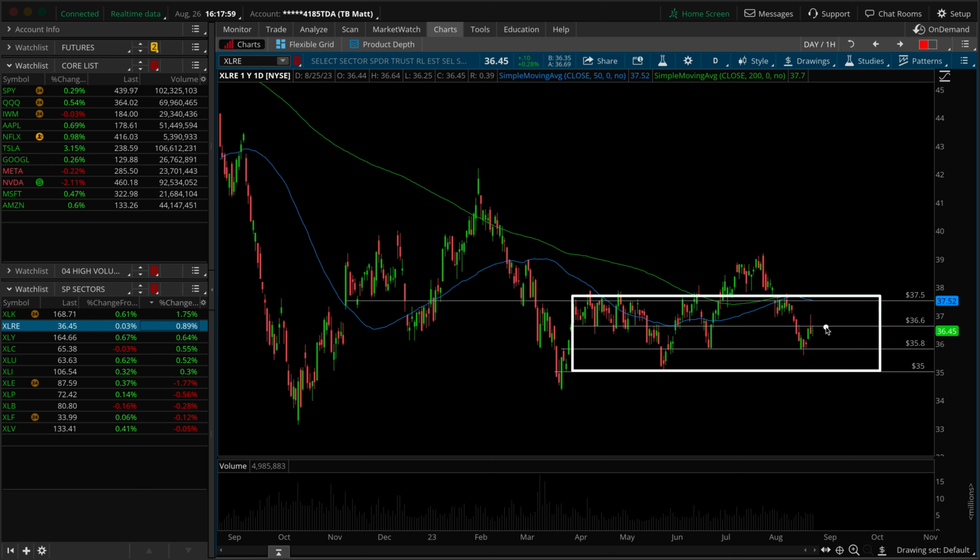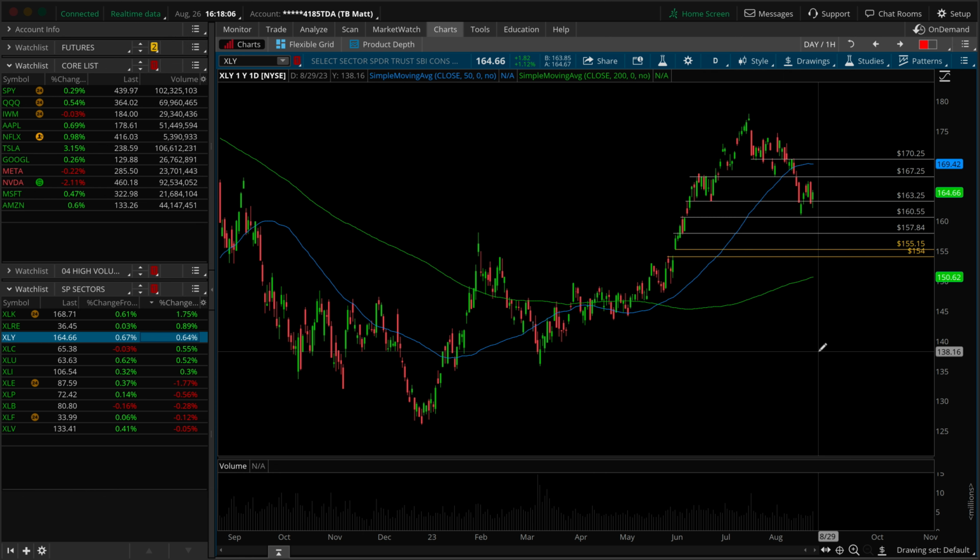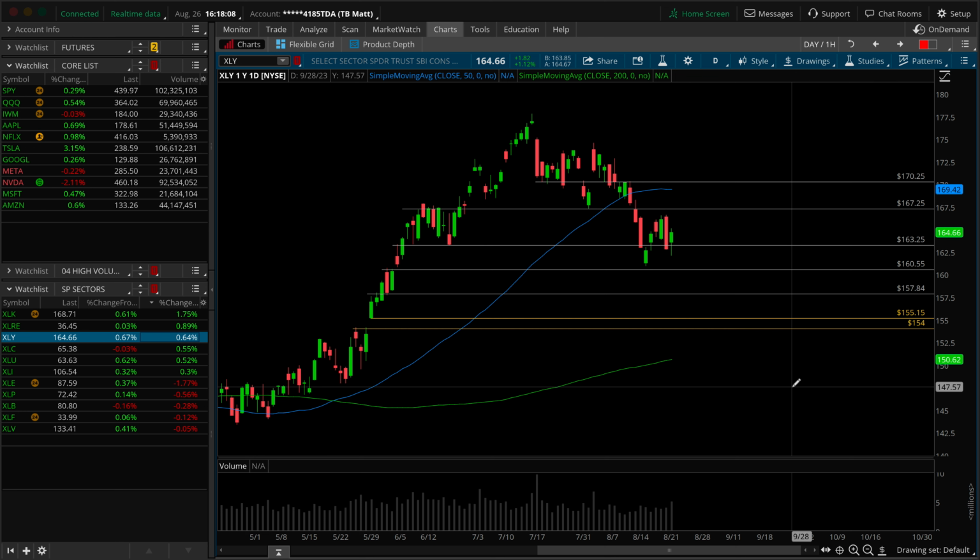Real estate, really lightweight sector, midpoint of this prior range, downward pressure, upward pressure, upward pressure. Lightweight sector, not going to make or break anything. XLY, what's going on with consumer discretionary? Certainly worth talking about over here.